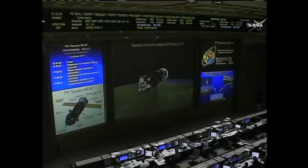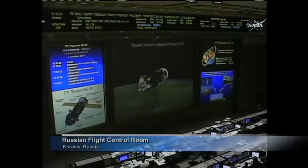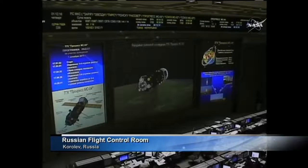This is Mission Control Houston. You're looking at a view of the Russian flight control room at the Russian Mission Control Center in Korolyov outside Moscow. Telemetry was a bit ratty toward the end of the third stage performance of the Soyuz booster, so we're standing by for further confirmation.